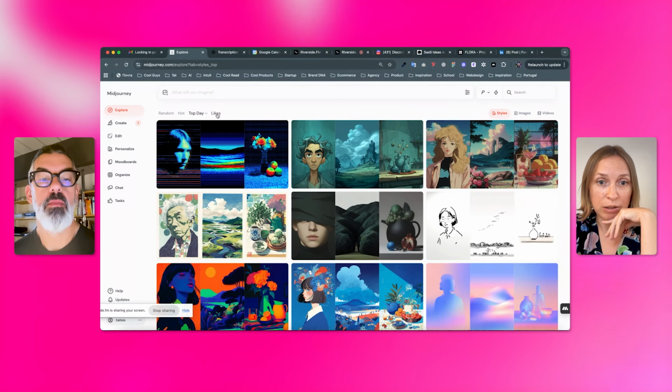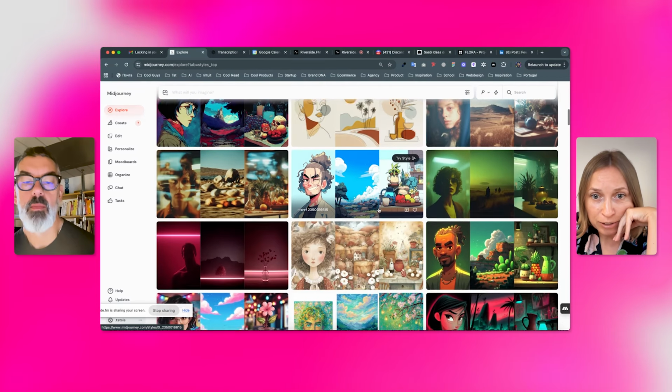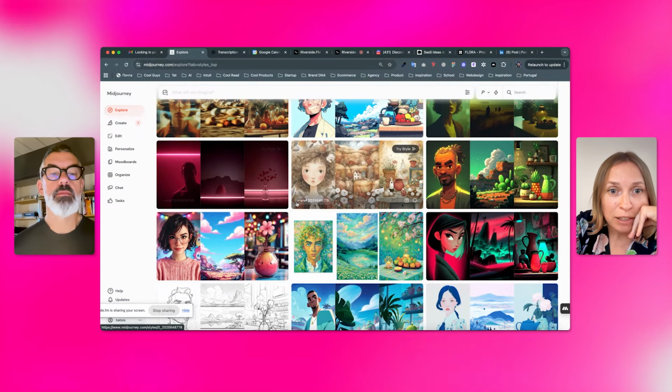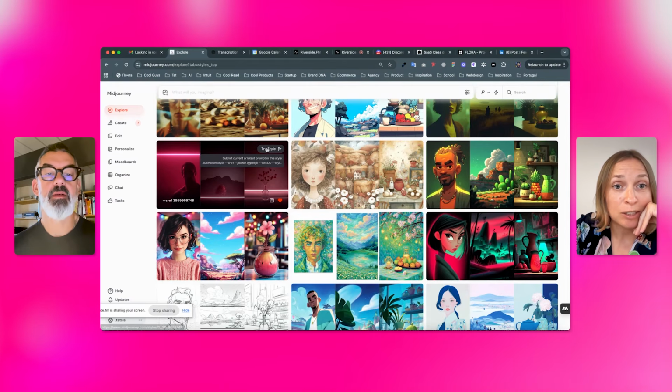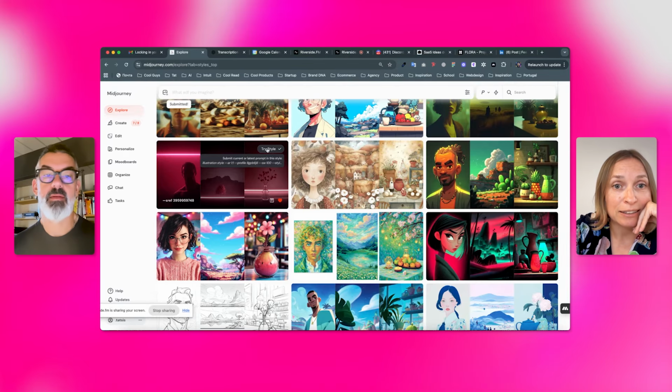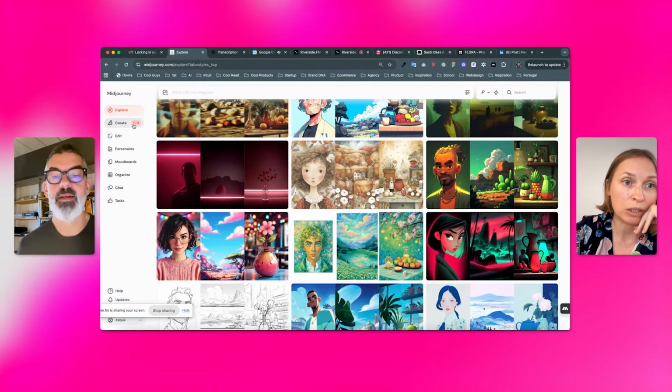This is one more method, because if you see a prompt that you, for instance, like, and I don't like any of that, I like this one. You can put this heart and it will save it, but you can also click try this and it will immediately start the creation. I see. So there's one task over here.